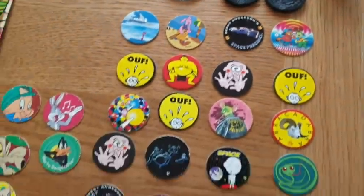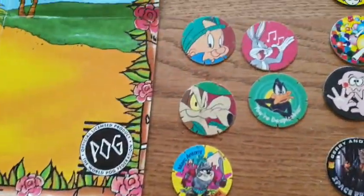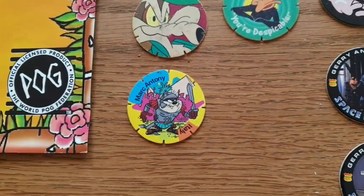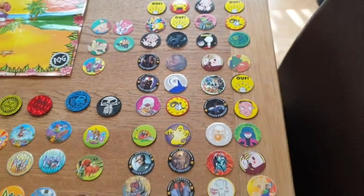Perfect. So, guys, that is part one. Oh, and we got some Tazos. Let's not forget the Tazos. Elmer Fudd, Bugs Bunny, Daffy Duck, Wile E. Coyote. And Taz is Mark Antony. Would you believe it? So cool to have again.